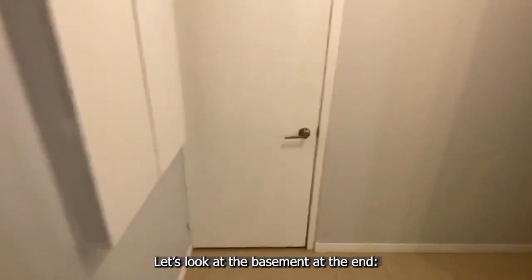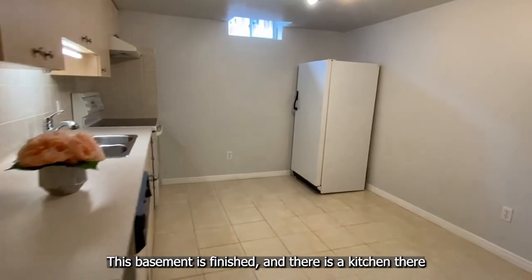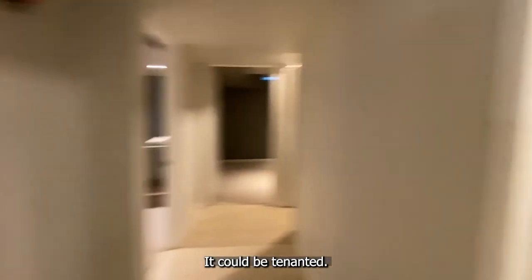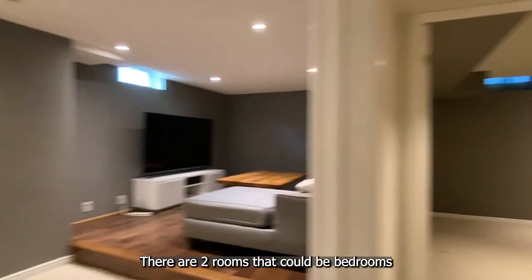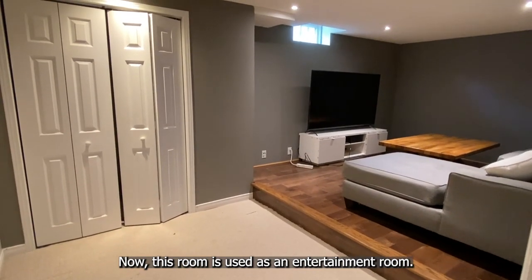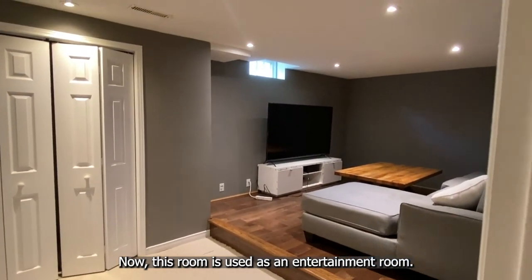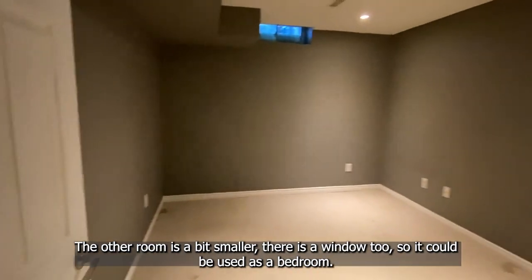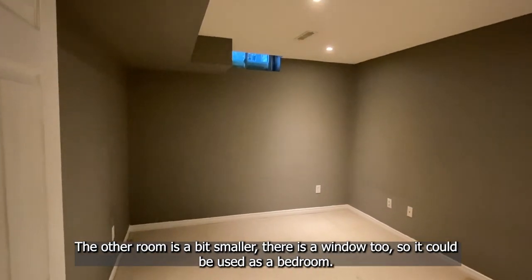Let's look at the basement in the end. The basement is finished, and there is a kitchen there. It could be tenanted. There are 2 rooms that could be bedrooms. Now this room is used as the entertainment room. The other room is a bit smaller. There is a window too, so it could be used as a bedroom.